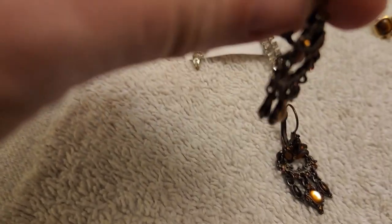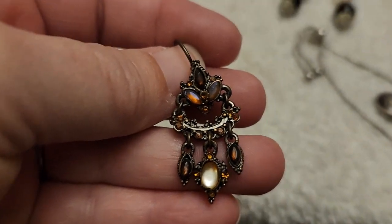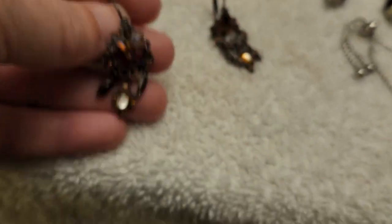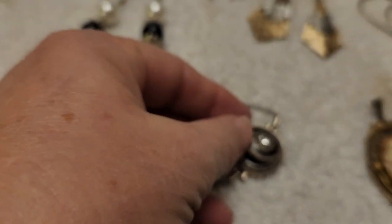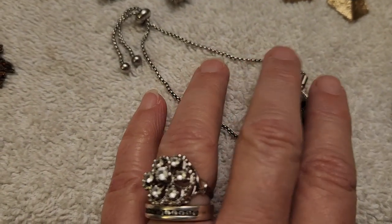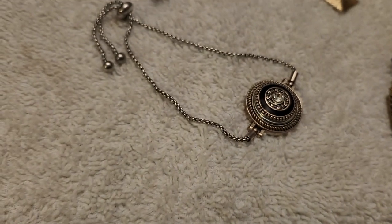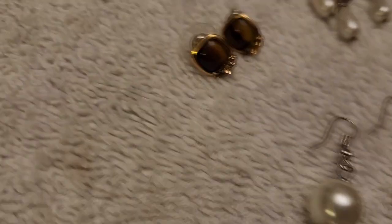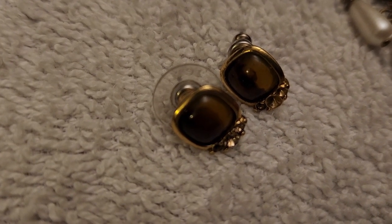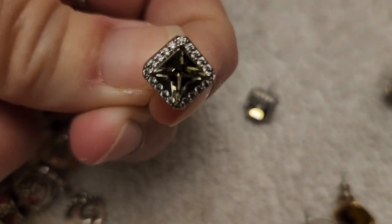Pull this up. You can see how pretty that is. It's really pretty. This is one of those bracelets that this thing right here snaps down, if it'll focus. You can buy these little things that snap in there like a button, and it's a bracelet. And then here's a pretty pair of pierced earrings. And this is some little post stud earrings. It looks like tiger eye. And there's a necklace in the store that we found the other day that matches these earrings.